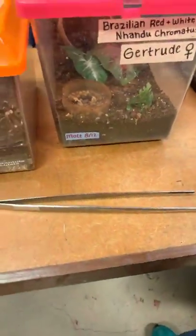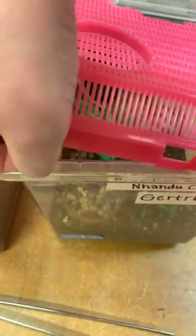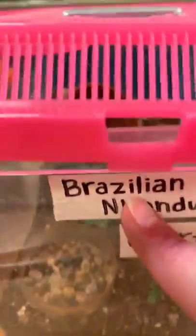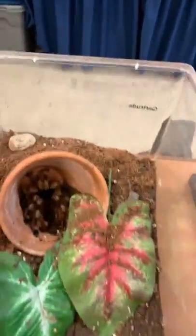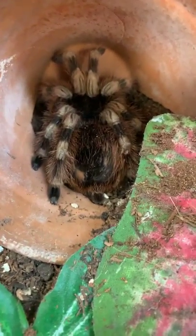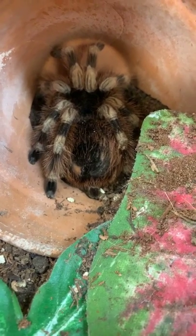Okay, we're going to put Marty's enclosure back on. Now this one is a Brazilian red and white. So this is the species that always, these two, the Brazilian white knee and the Brazilian red and white, these guys are hard to tell apart. So this is Gertrude. And look how fuzzy she is. Isn't she beautiful? Since she's called a Brazilian red and white, where do you think she's found?